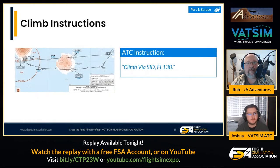So in Europe, we have various nomenclature for ATC instructions for climbs, and we're going to go through a few of these. In this instruction, climb via SID, flight level 130, all that means is you need to meet all the published altitude and speed restrictions on the SID up to flight level 130 until further advised. So whatever's on the charts, you need to make sure you're following that with the speed restrictions.